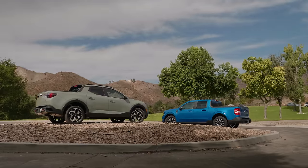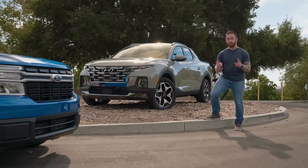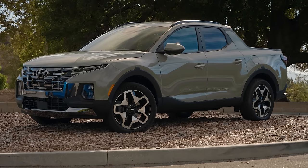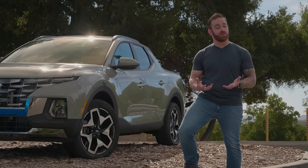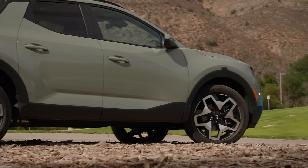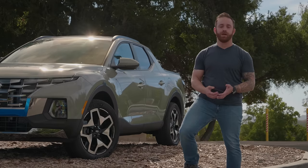So what do I mean by real trucks? Well, lots of truck purists will say that only real trucks are built on body-on-frame construction, and these two are unibody, so they're not real trucks. They're more like commuter cars with beds. That helps with stuff like ride comfort and handling, but you're gonna get lower capacities than you would in something like a full-size pickup truck. Do we care? Well, maybe.